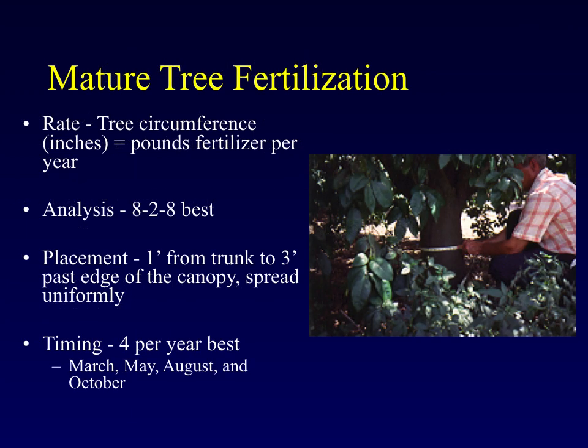Compared to a mature tree. Mature tree, general rule of thumb we use, the circumference of that tree in inches equals the pounds of fertilizer you need to be putting out per year. And you can see this gentleman measuring that tree just to kind of sink home that concept.